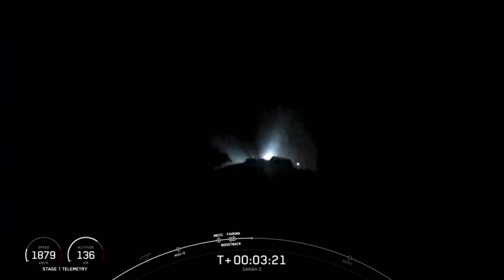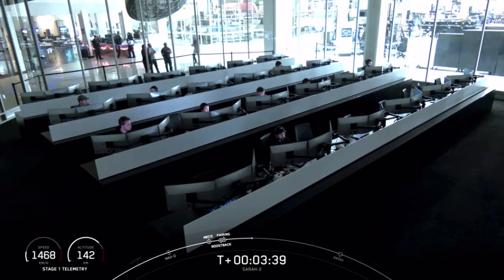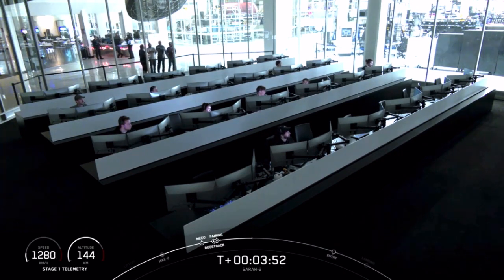Stage 1 boost back shutdown. And with that call out, we've had the boost back burn conclude. At T plus 3 minutes and 45 seconds into launch, we've so far completed one of three burns that the first stage will need to complete in order to make its way back to a land landing today.